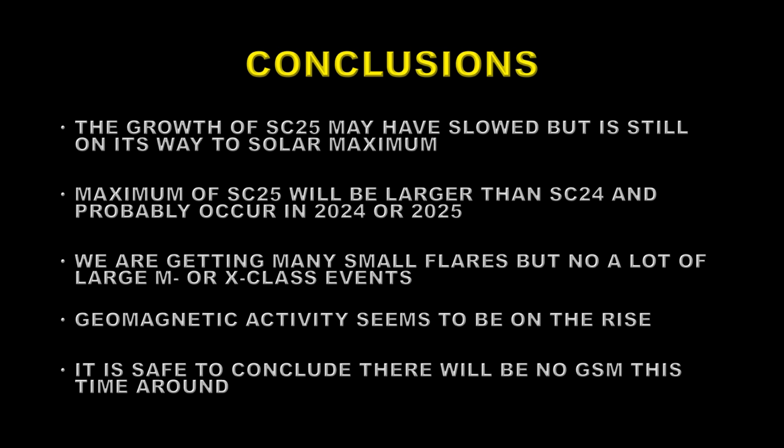We're getting many small flares, but not a lot of large M or X flares. That's somewhat surprising, but there is a rule of thumb that we get most of those during the decay phase of the cycle, not during the rise phase. Geomagnetic activity seems to be on the rise, but it's not reached a level that would concern our technology at the moment. It is safe to conclude there will be no grand solar minimum this time around.